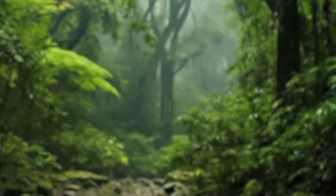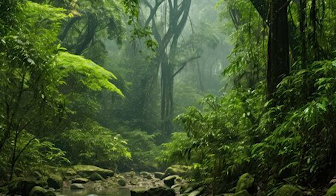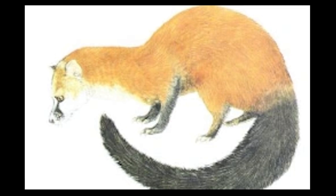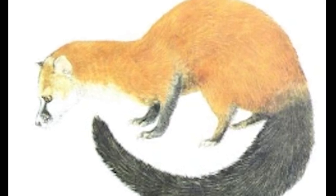Due to them being so reliant on rivers, streams, heavy foliage, and dense trees, they are very prone to mining and habitat loss. These animals are so unique and quite frankly adorable. It would be a shame if they disappear before anyone even knows about them.